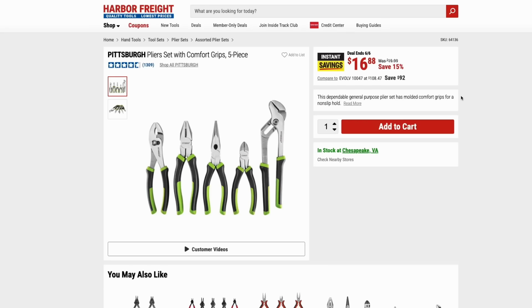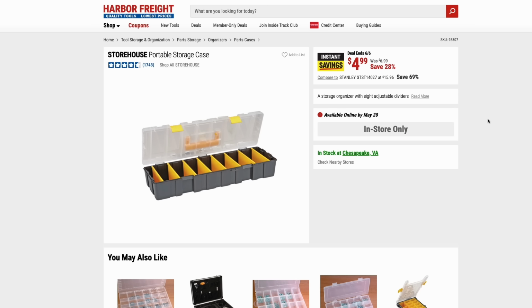And then another nice deal here on this plier set with the Comfort Grips 5-piece set from Pittsburgh with that lifetime warranty. These are just $17. And then the final deal here, we have one of those other portable storage cases from the Storehouse brand in the Pittsburgh Steelers colors. This one is $5 and has 8 adjustable dividers to it.